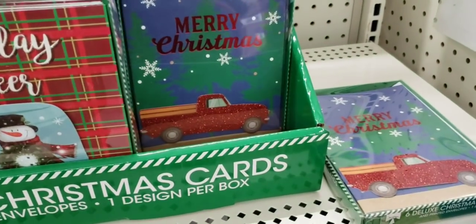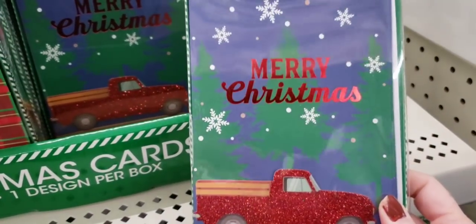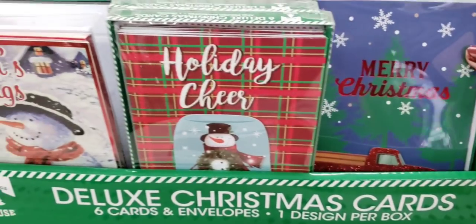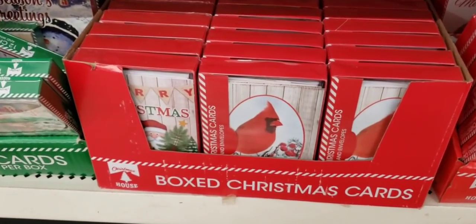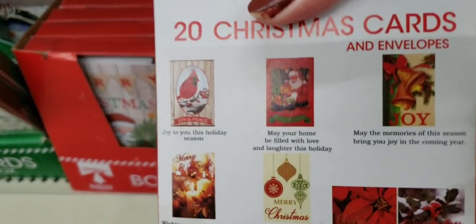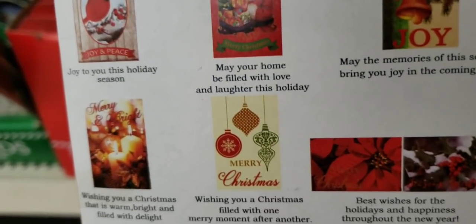Those are cute. Here's some more of their Christmas cards. There's the red truck with sparkles. You get 6 cards in that. Not much of a deal if you ask me. But over here, you get a variety of cards and you get 20 of them. They have the cardinal.